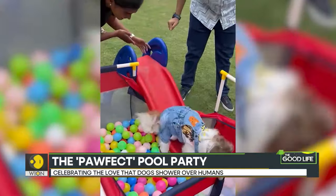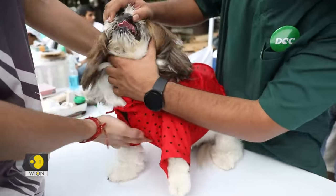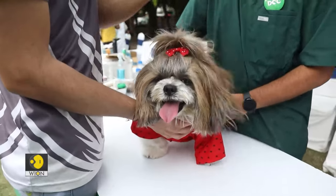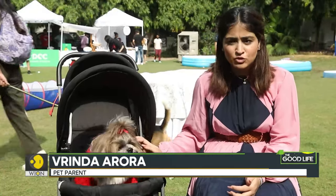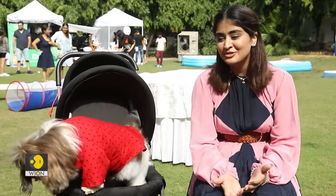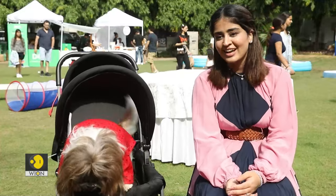He participated in games, posed for a sketch, and even got a health checkup. For him, it was a wonderful opportunity because he's a little antisocial. He's with his family only. But he loves to drive. He loves to go out and shop. He loves driving around. So I think parties would be great fun for him to make new friends. I think such events should happen more often.